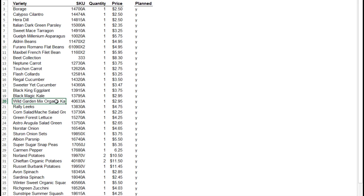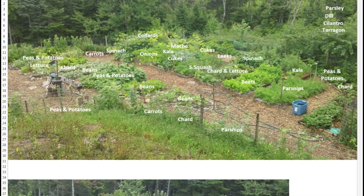Wild garden mix. I bought some of this wild garden mix kale, but I also have my own seeds. I had a kale go to seed one year, and I saved the seeds, and basically it's my favorite kale, this sort of mystery kale that I got going. I still have an entire pill bottle full of those kale seeds. It's just great stuff. Okay, so that's how I arrived at that decision.